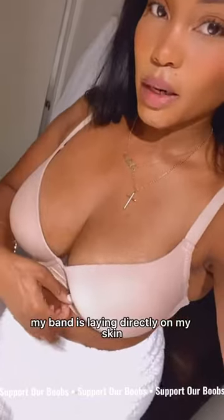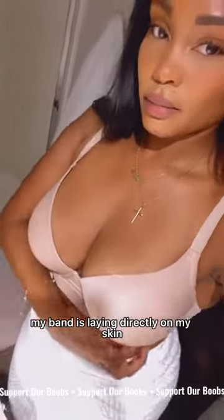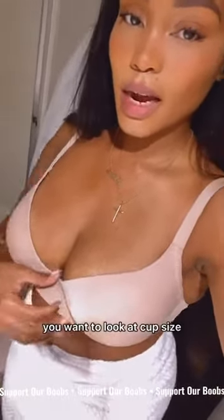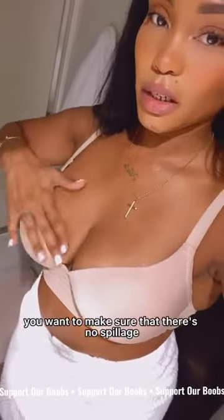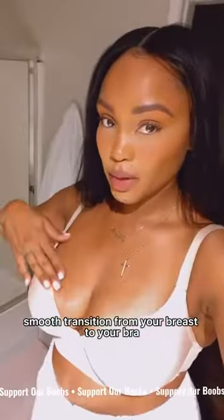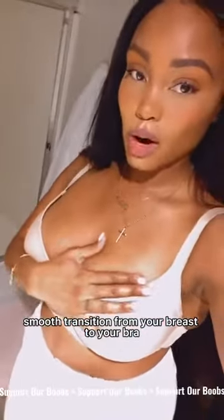My band is laying directly on my skin. There's no cutting. There's no sitting high. You want to look at cup size. You want to make sure that there's no spillage. It should be a nice, smooth transition from your breast to your bra.